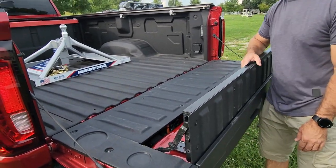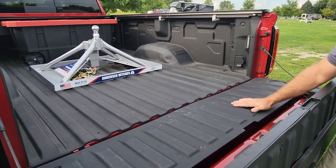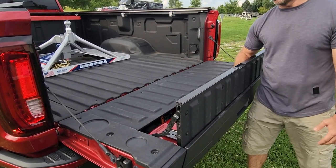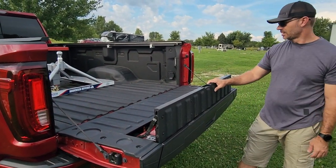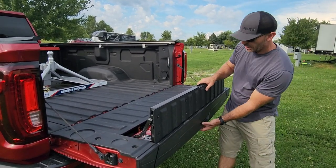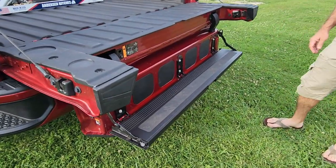So now, if you are carrying something a little bit longer than the bed and have to leave the tailgate open, you can have this popped up, and the wood or whatever else you're carrying can be propped up right against this and then be tied down. It makes it nice. You can carry a lot longer things than you normally could. Then if you just hit that top button there, it makes the step go down.